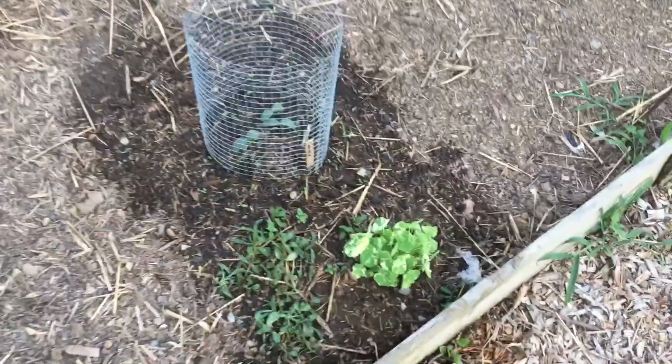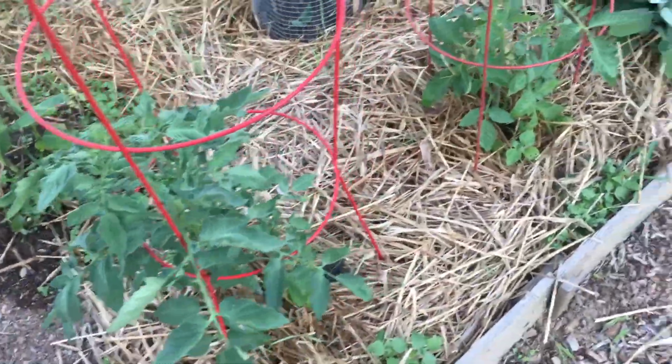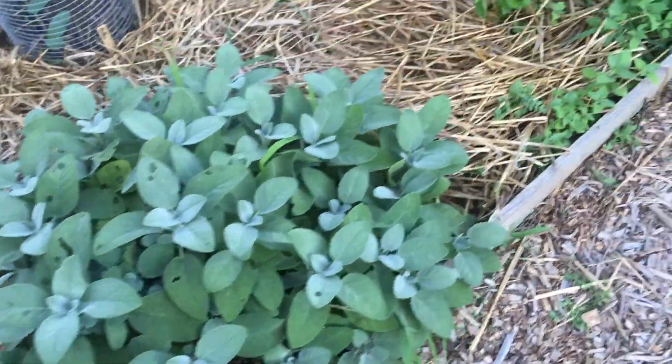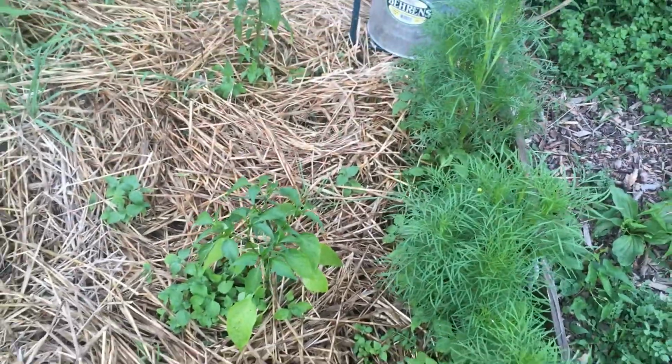Other side of the cucumber bed, another variegated nasturtium. And then I have 2 more tomato plants on this side. My overwintered sage. And then again, there's the cosmos and the hot peppers.